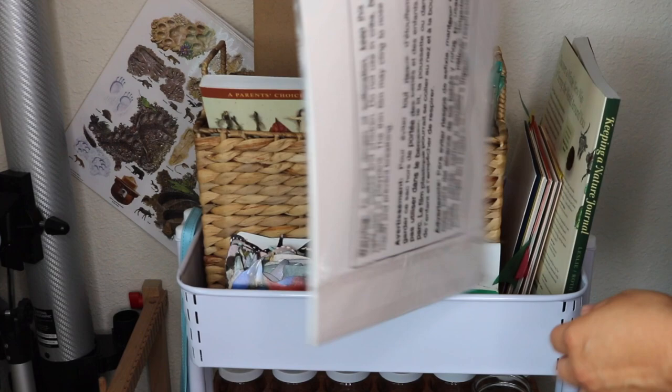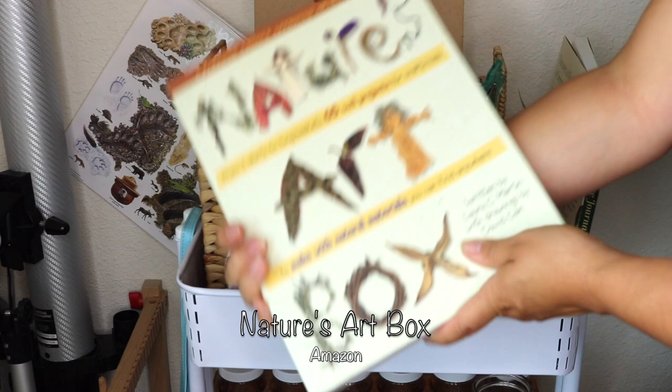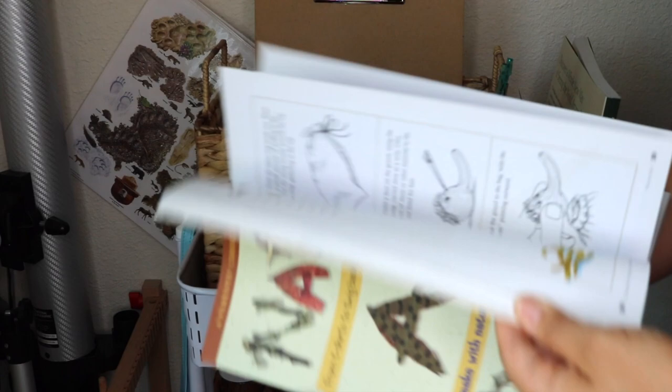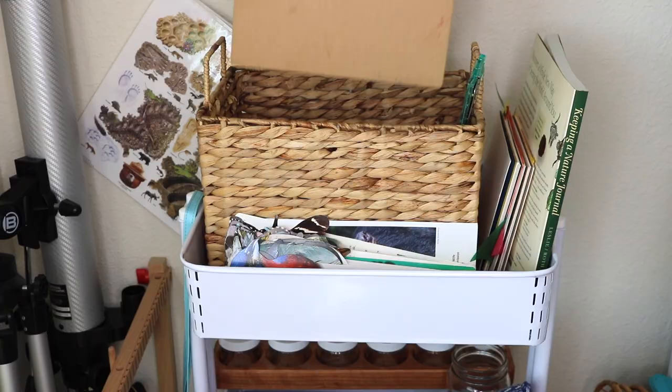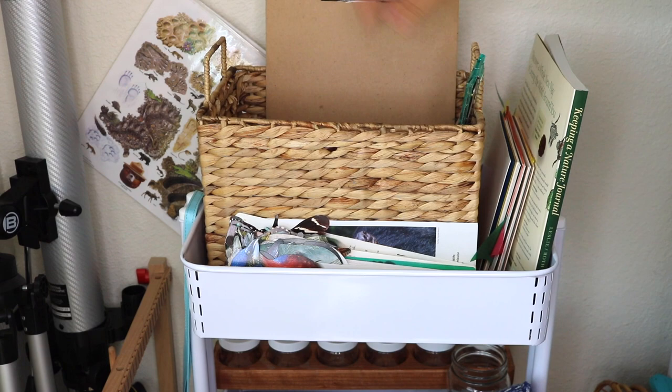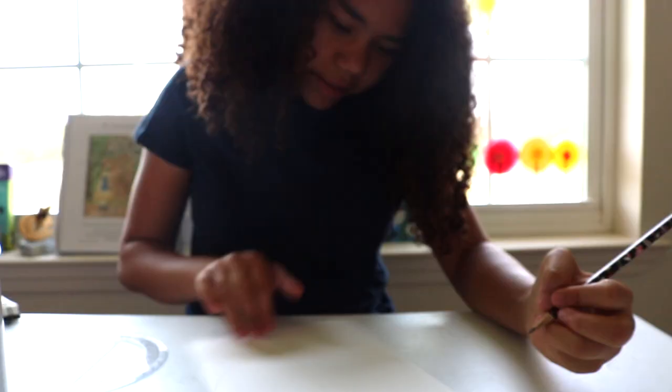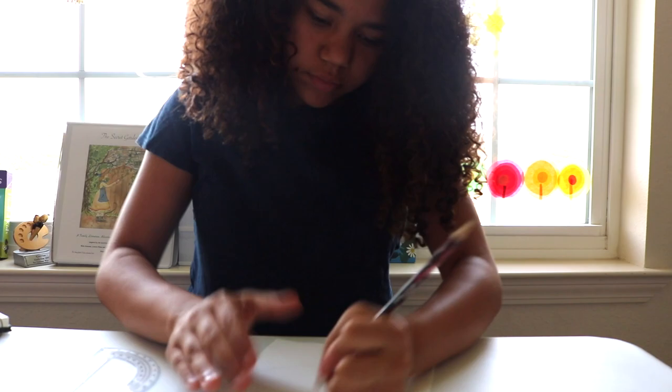Next in the cart is Nature's Art Box, 65 projects to make with natural supplies. And there are suggestions in here for journal entries, flower pressing and imprints, and just a neat book, so that lives in here. And other basic supplies like a clipboard, a ruler, and a protractor and compass kit that we use and is a must for phenology wheels.